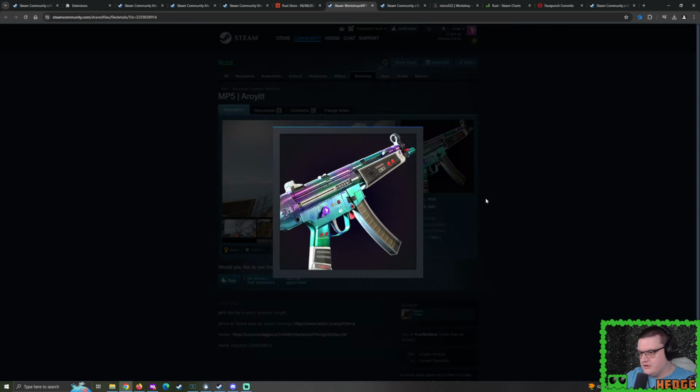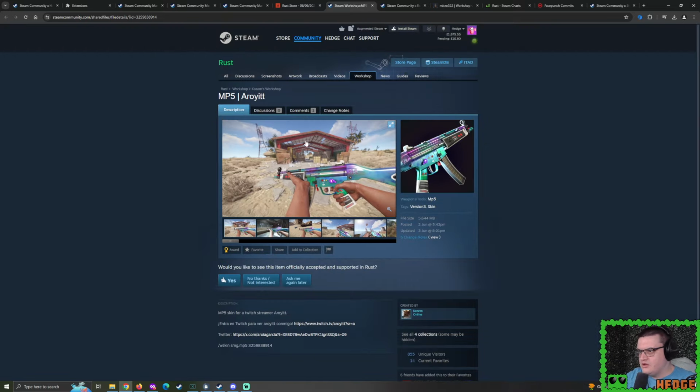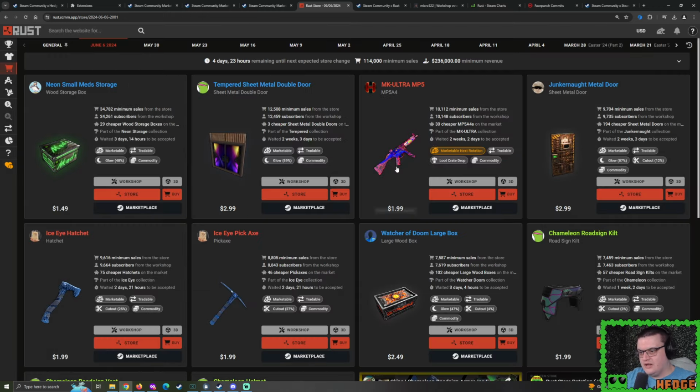It's a cool looking design. You've got like the old Nintendo controller there, the holographic coloration. I mean, maybe people just won't feel the need to buy the MK Ultra MP5, but that means that likely won't sell too much, and that means, well, all the better for it to rise up in price if we do see it developing into a collection.